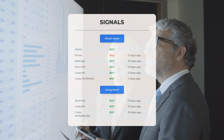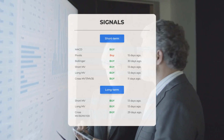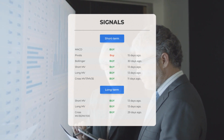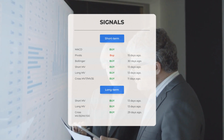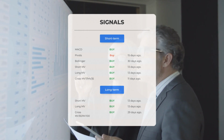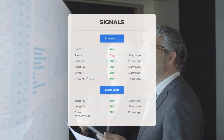Looking at short-term moving averages, we see a buy signal 13 days ago. Similarly, the long-term moving average is also showing a buy signal 13 days ago. And if we analyze the relationship between the short and long moving averages, we find a buy signal 11 days ago. Now, let's dive into the 12-month chart.